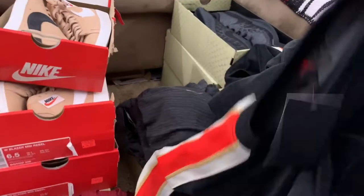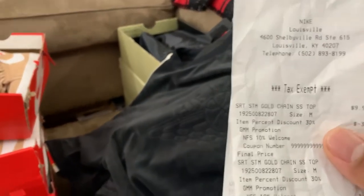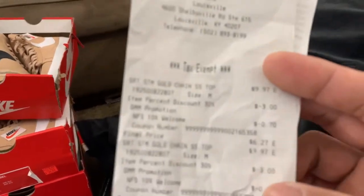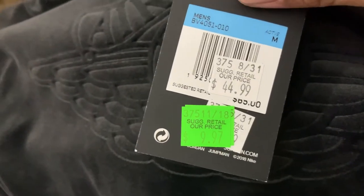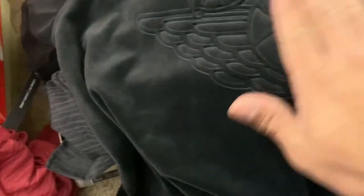1, 2, and 3. Okay, so more details on this. There you go. You got the Jordan Sting Gold Chain top. $9.97, and then additional 30, additional 10, it came down to $6.27. There you go, $6.27. And check out the retail. The actual retail is, I believe, $85 or $65, but it came down to $9.97 for a Jordan top. There you go. And the nice detail here, the Air Jordan wings, in orange and white or off-white.